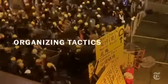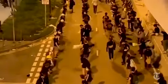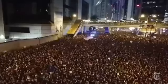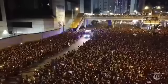The near-weekly protests have also stood out for their meticulous organization. Videos show protesters forming human supply chains, some over 1 mile long. And to communicate what supplies are needed, they use hand signals passed along the chain. In this video, protesters are asking for helmets. Several videos show how the massive crowds part to allow ambulances free passage.